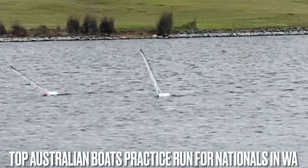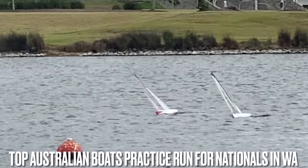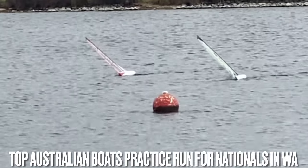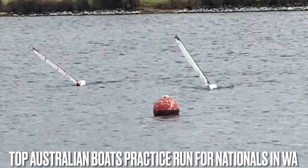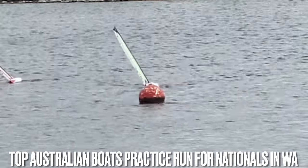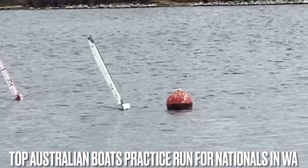Oh my god, you're ahead. Seriously, ahead. Oh. There you go. Okay. Well, you've won that sheep station. Well done. There you go.